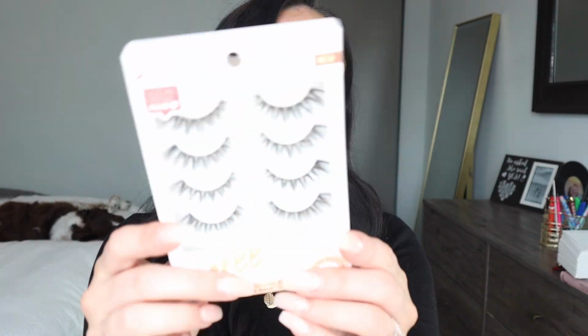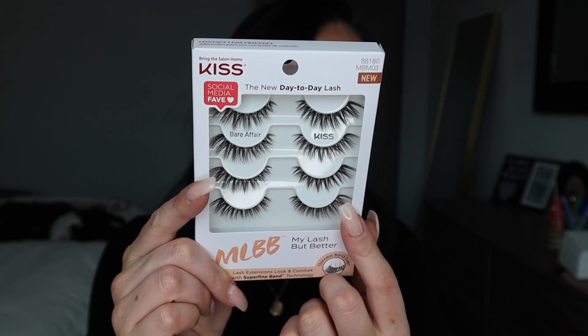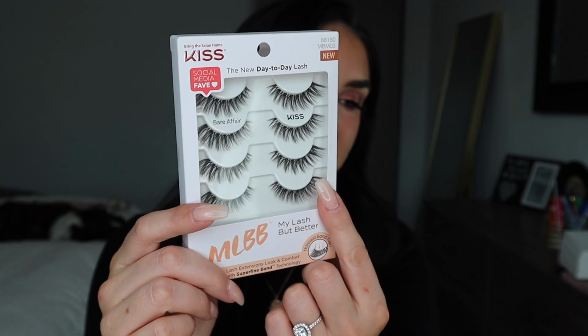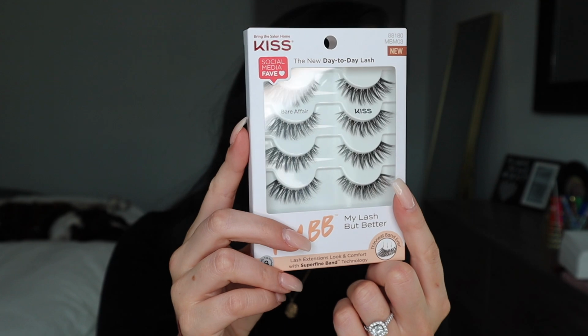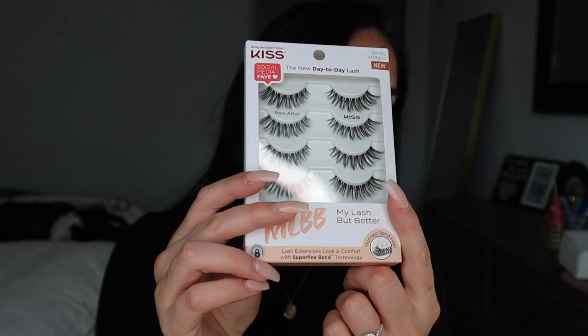I have more Ardell than Kiss actually, so let's do Kiss first. So I got a couple of multi-packs to start. This is the style Bare Affair. They have a nice taper to them, really great for bridal, especially for bridesmaids, and they have kind of a faux mink look to them, which is really nice. They're nice and fluffy, they're glam, but not too much. That's what I find most people want with their lashes.